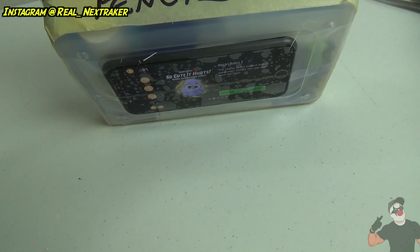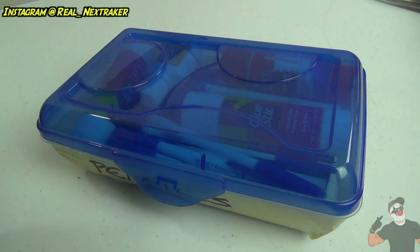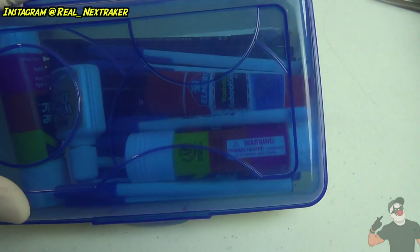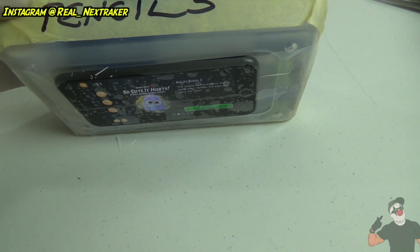Once you sense your teacher is approaching you or is nearby, you just put the pencil box down like this. See? You can't really see the phone in there. And then once your teacher leaves, do it again.